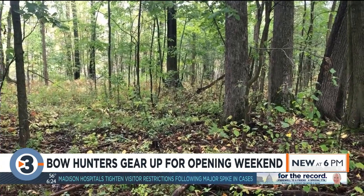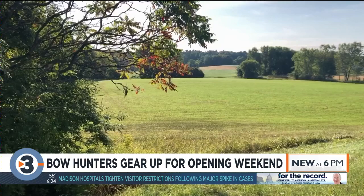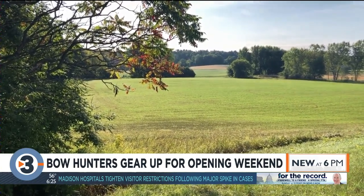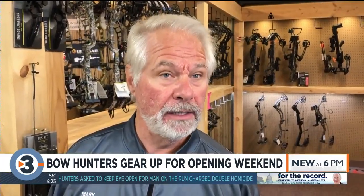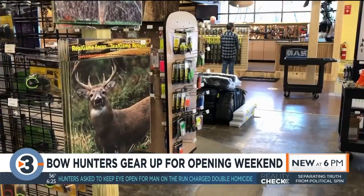DNR deer managers say while parts of the North Woods will be bucks only this season, there are plenty of deer in the farmland areas. Store manager Mark Druick agrees. They're seeing a lot of deer. They're seeing good quality deer this year. So I'm hoping a lot of these guys will have some good luck.